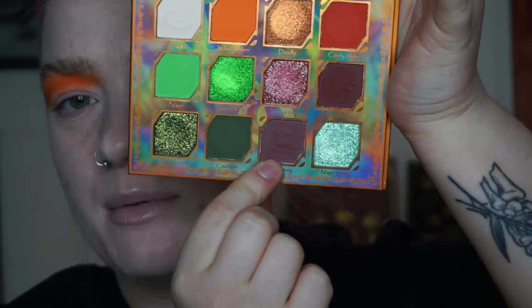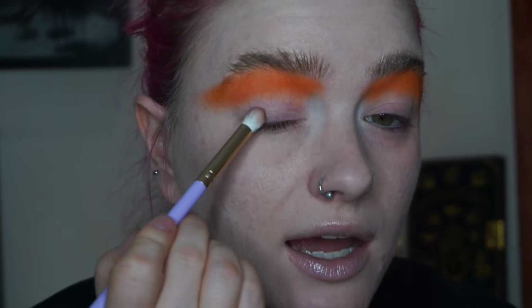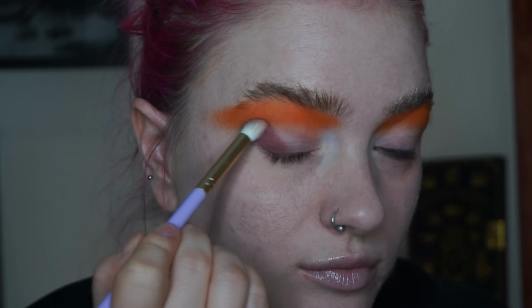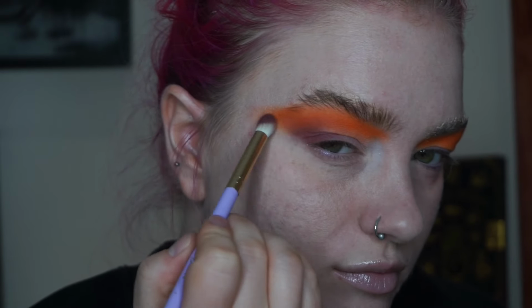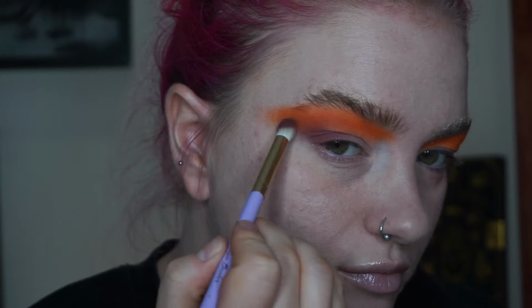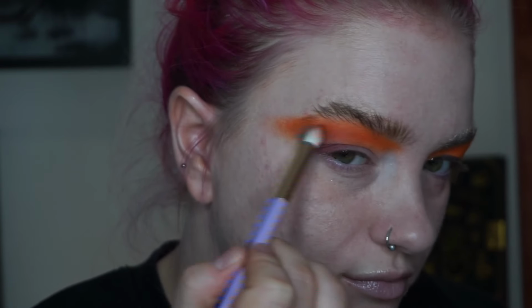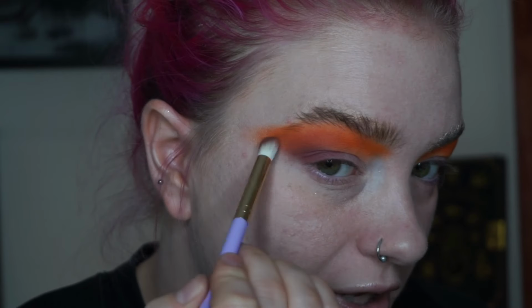That's the vibe I'm feeling. Or yeah, Cemetery. And I'm going to take this through my outer corner and my crease. And this is a Cosmic Brushes CB2. I will get better at talking about brushes if it is the death of me.